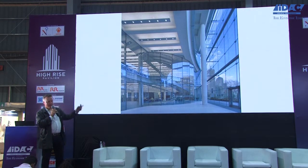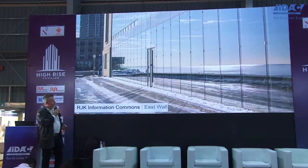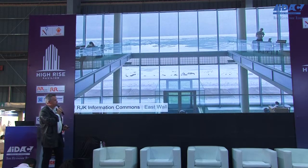So that is how the system is conceived. That is a VS-1 wall. The outer wall is a cable net. The inner VS-1 wall has vents that are hooked to the control system. This is the wall looking east over Lake Michigan.